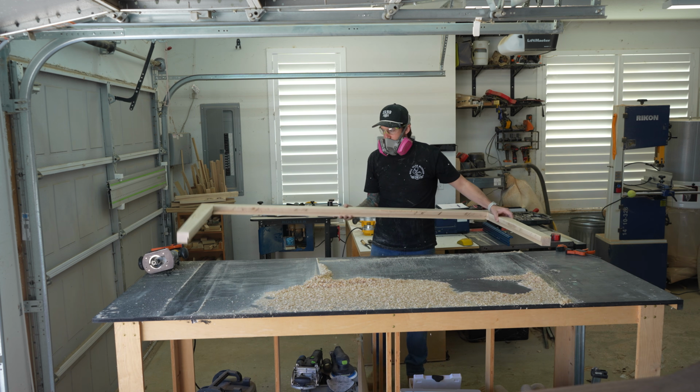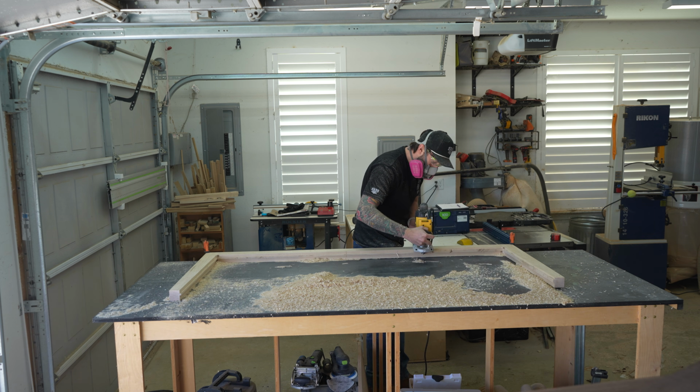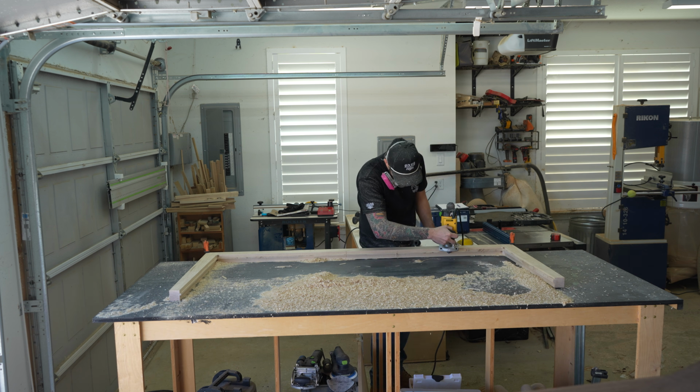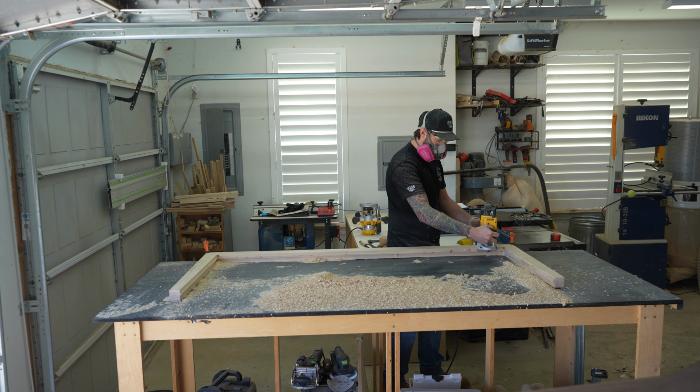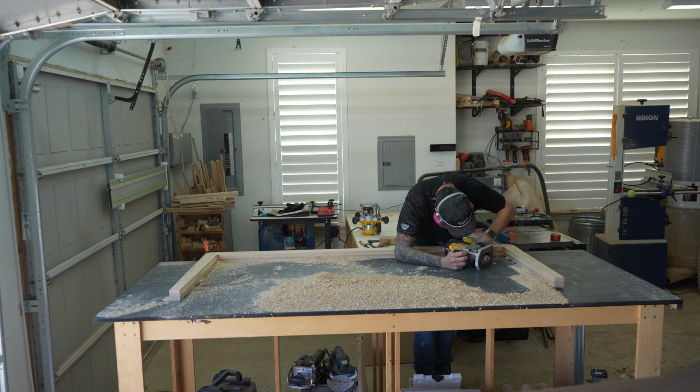I think a lot of people would do it before they join the 2 pieces. I like to do it after, and all that I'm doing here is starting with a rabbet bit and lowering that bit little by little on each pass. It's such an easy process. I don't know how you could mess it up. I think I dug in a little too far right there. That's a problem.